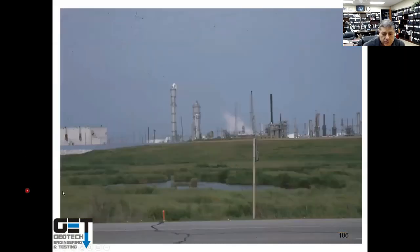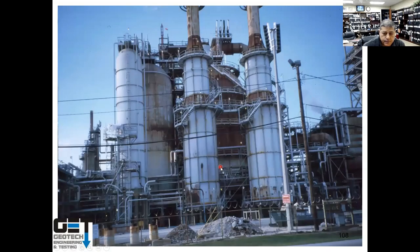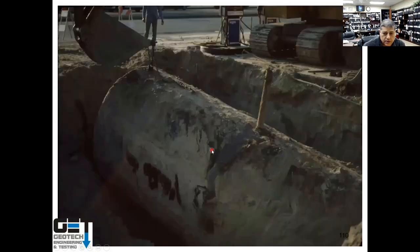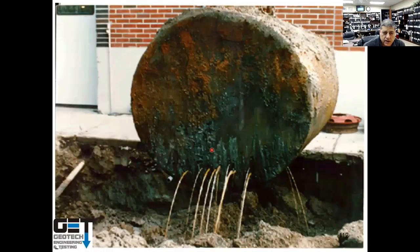Here, if you want to develop this area here, again, this petrochemical plant can cause contamination. You're responsible for cleanup. Again, you can see the tank farm in here. Petrochemical, these guys can cause contamination. These gas stations can cause groundwater contamination because of the underground storage tanks. Some of these underground storage tanks are old, been there for a long time. They leak, and if they leak into the soil and groundwater system, you are responsible for the cleanup costs.